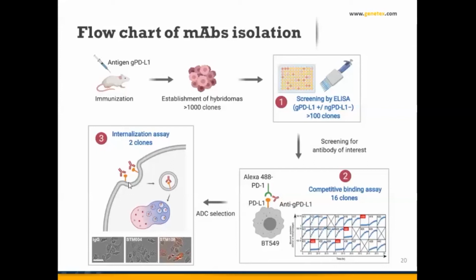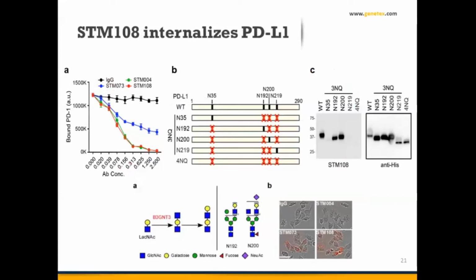Next, we wanted to isolate antibodies that can specifically internalize into the cells. In this experiment, we labeled the antibody with pHrodo, which is a fluorescent dye. When the antibody internalizes into the lysosome, the acidic condition of the lysosome allows the pH-sensitive linker to be cleaved, thereby inducing red fluorescence in the cell. We can use the time-lapse microscope to detect the red fluorescence, indicating this antibody has a strong internalization ability. Let me show you this slide with several clones.